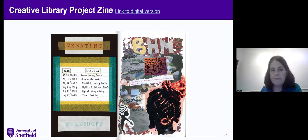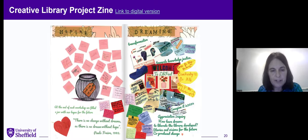So outputs from our project: you saw the animation at the start, and then we got a creative zine as well, which just summarises the work that we did. It summarises the workshops here, a bit of an extract from Black History Month. At the end of the project, we worked with the Library Student Associates to create a dream for the future. And you can just see here on the right-hand side, welcome to LibFest. I mentioned earlier that LibFest is how we're going to scale and sustain our work.